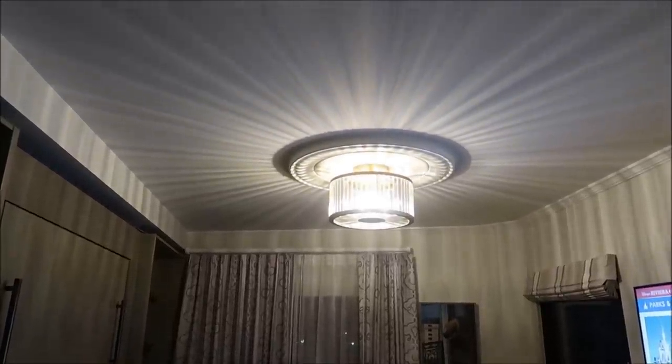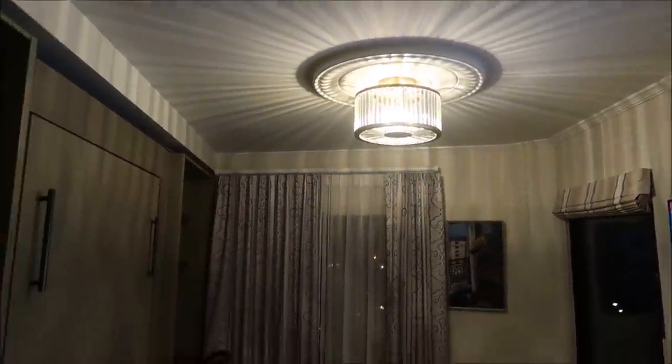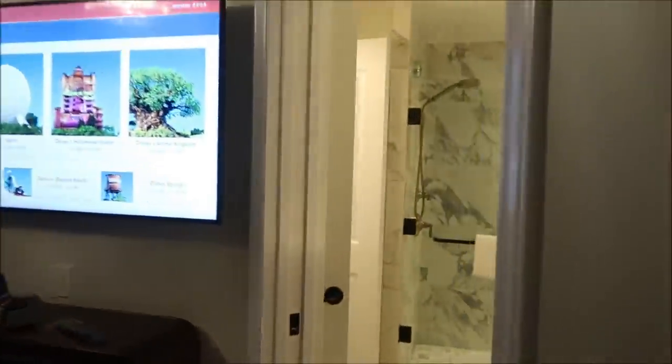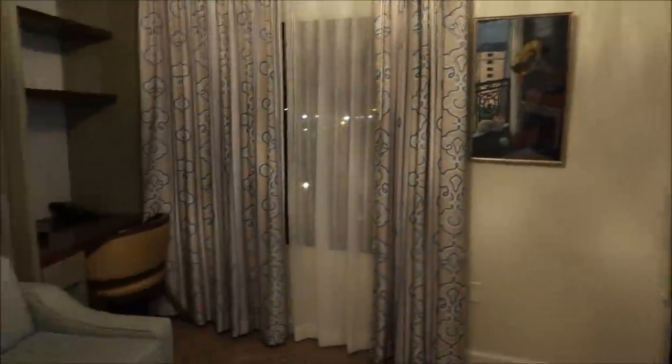Now that we're back in the room, I do have one thing I find kind of an issue with this room. There's no lights. They have one light, two lights, that's it. You have the main light right here, which is a beautiful chandelier effect on the ceiling, and then you have the bathroom light and that's it. That's the only two lights that you have. So it's kind of fairly dark.